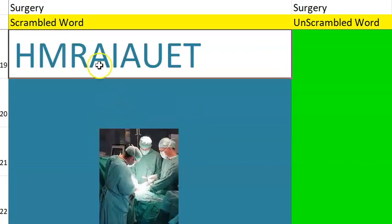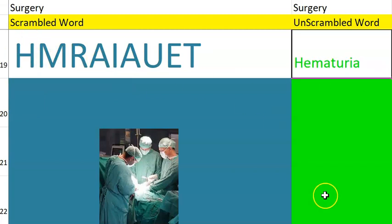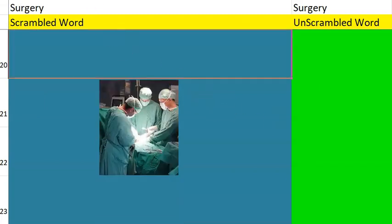Coming to the 19th one, guys. What do you think this one is? It starts with H. Something to do with the urine, blood in the urine. It's called hematuria. Let's go to the 20th one.